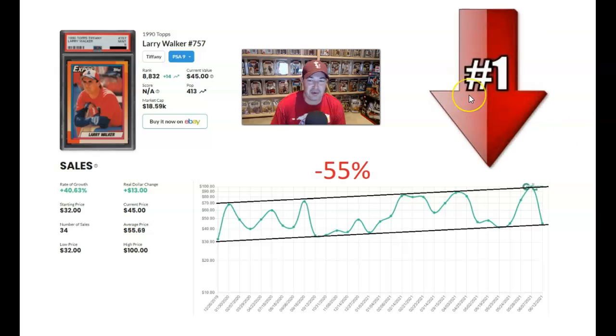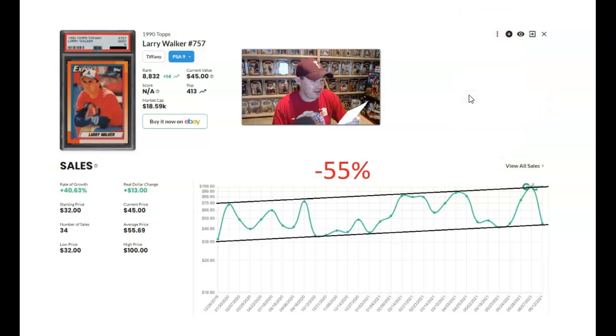So all right, our number 1 faller for the week here. So yeah, our number 1 faller for the week, Hall of Famer Larry Walker, down 55%. So top of the range, bottom of the range. There you go. So again, these fallers tend to present the best opportunity, especially if you're really into graded junk wax.